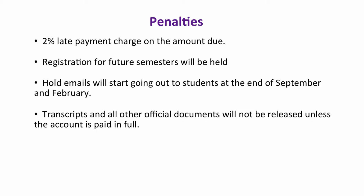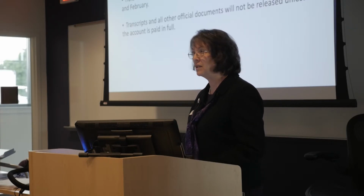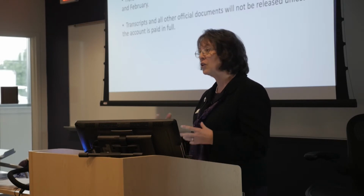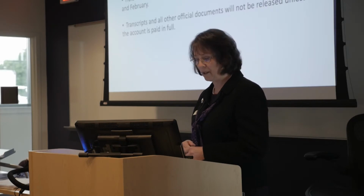Also penalties. If I don't receive payment when it's supposed to be there, even with the 7 days, starting in September, I do start charging a 2% late fee. So if there's a problem, if you need a few extra days, you need a couple weeks, you need something, you call me and let me know. It is really important that the earlier we figure out options, the better it goes for everybody.